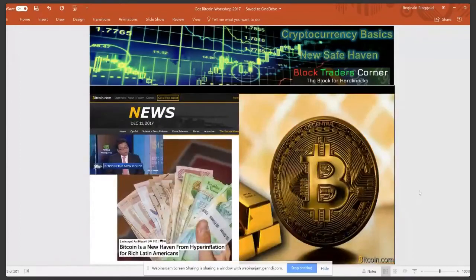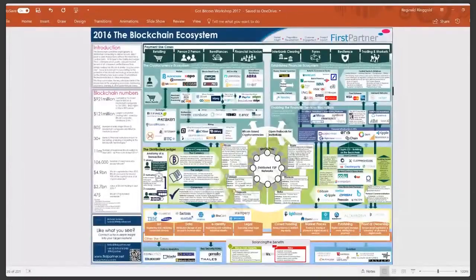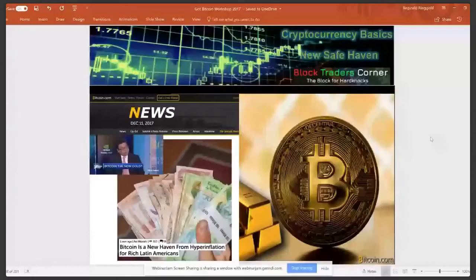Okay. So because of these factors, we have instant trust in a world where there isn't any, especially in the financial sector. It's pretty much hard to find instant trust. And this is why we have a lot of these third-party intermediaries. So as a result, you can see that Bitcoin's becoming a safe haven from hyperinflation for a lot of rich Latin Americans, as well as a lot of wealthy around the world.